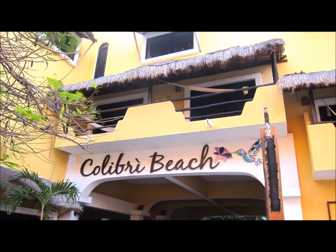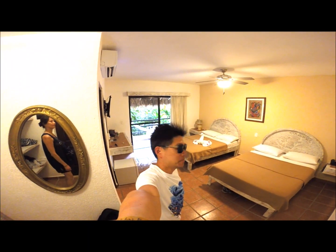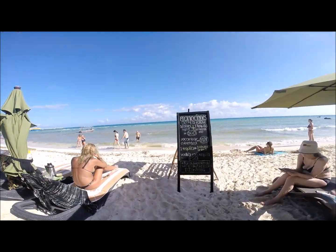So here we are at Colibri Beach Hotel. It has more of a traditional Mexican feel, and more importantly, it's a beachfront property, which is what we were looking for. It's a garden view from the balcony, but not far off is just a few steps to Playa del Carmen beach. In front is Lito's bar, where there are cocktails of the day for 60 pesos and even 1-hour massages for 300 pesos.